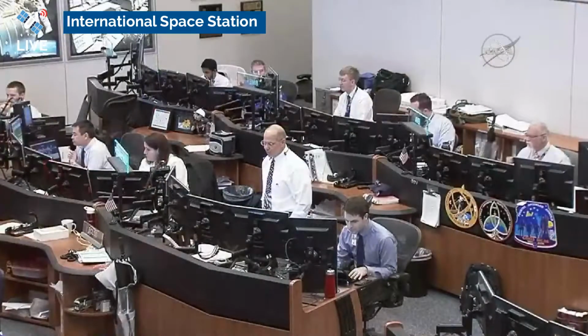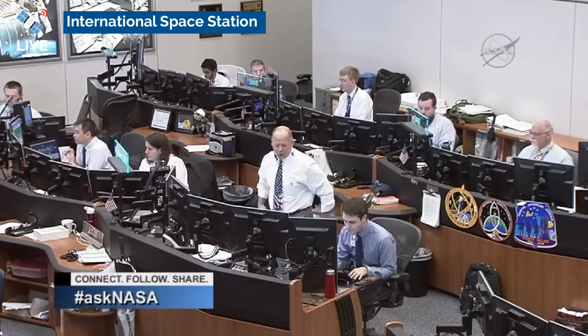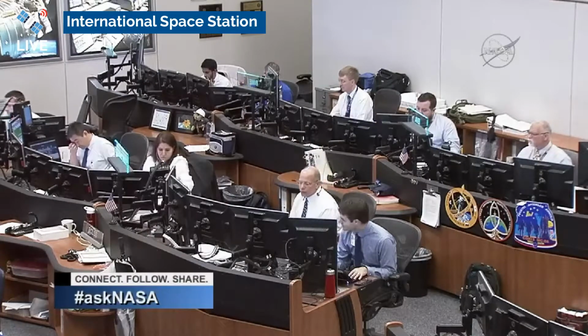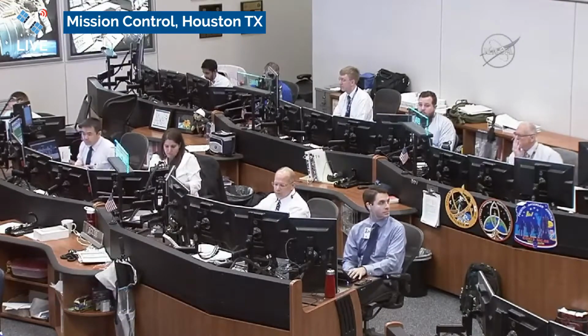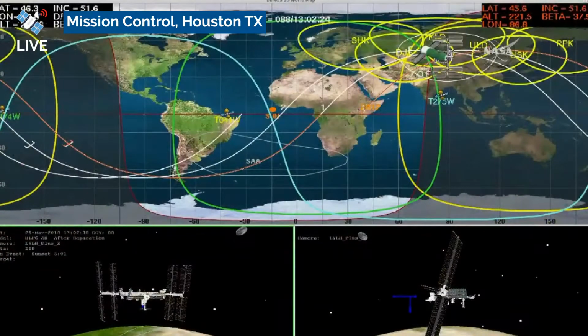We have gone into a handover between satellites on the tracking and data relay satellite system. We'll be regaining our downlink TV and voice communication capability with the crew on board the International Space Station a short time from now. Again, the International Space Station is currently flying near the border of China and Mongolia at an altitude of 254 statute miles.